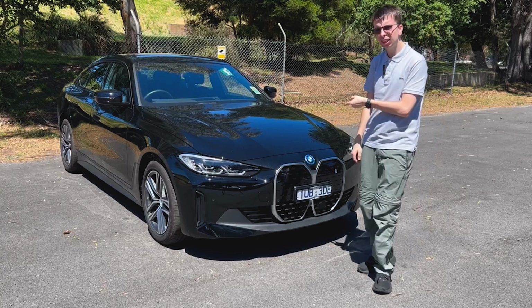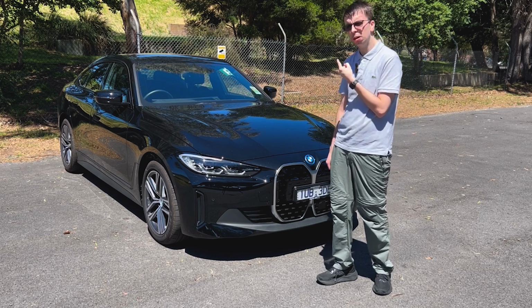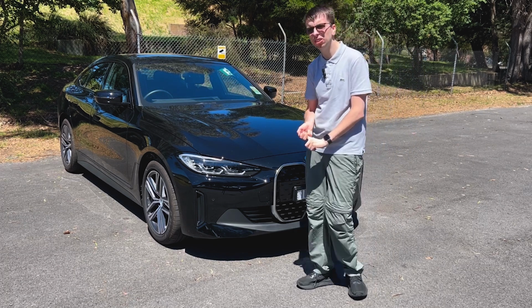Is this the best electric car on the market, the BMW i4? Today I'm going to be talking about some of the benefits you get, the pros, the cons, and something interesting.